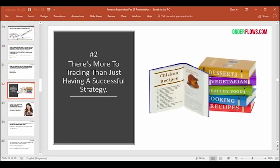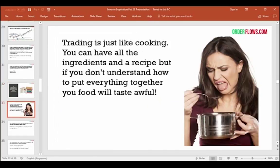So the second thing I want to talk about is, there's more to trading than just having a successful strategy. It's a lot like cooking. You could have all the ingredients, you could have your mom's recipe for cooking turkey, but if you don't understand how to put everything together, it's going to taste awful, right? And it's a bit like trading.